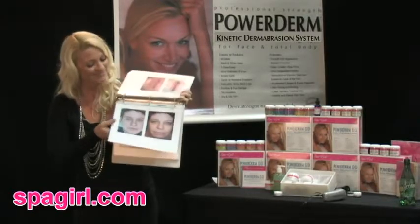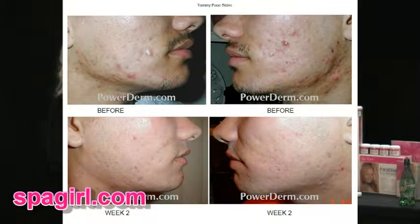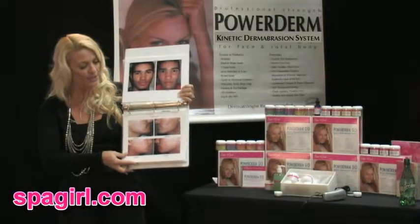So Tommy is our grade 4 acne client, and these are grade 4 pustules. In 2 weeks we were able to remove it in 6 treatments, calm it down, and control it.